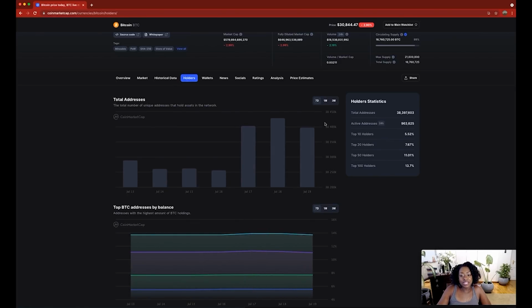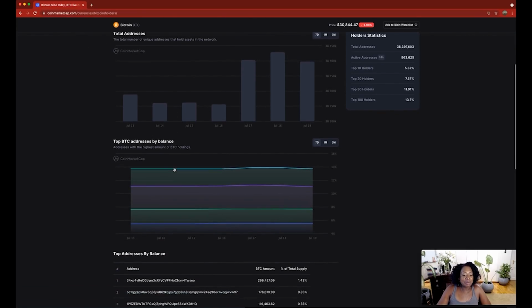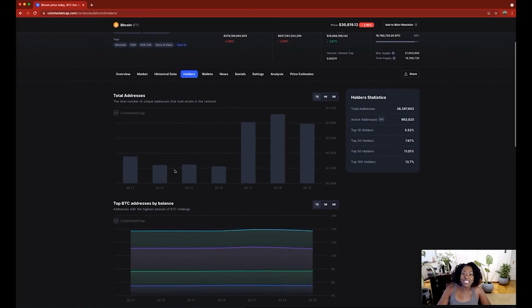The holders tab, this is telling you how many people are holding Bitcoin, unique addresses, right? That's individual keys, private keys and exchanges that are holding Bitcoin. Again, a lot of people have Bitcoin. Back in 2017, I used to have Bitcoin just to buy other cryptocurrencies. For now, that has mostly changed over to Ethereum. And even from there, I use other coins like EOS to trade on. So it varies. But this is showing you in K, 38,450K, which is millions that are holding Bitcoins.